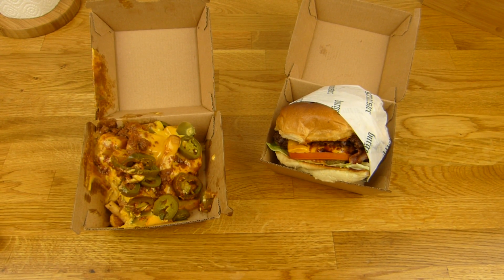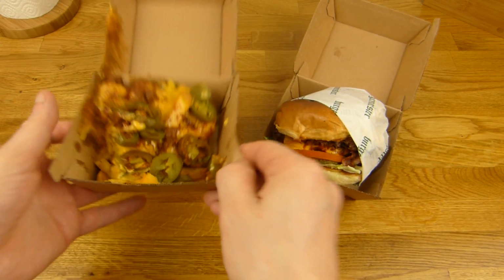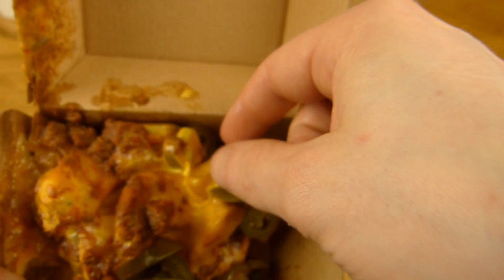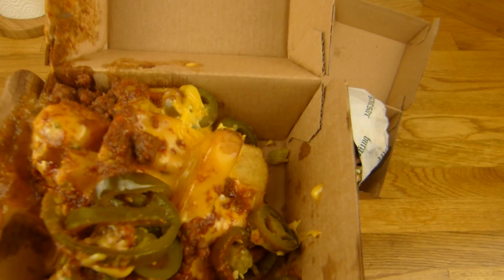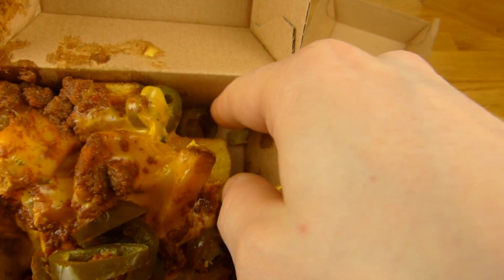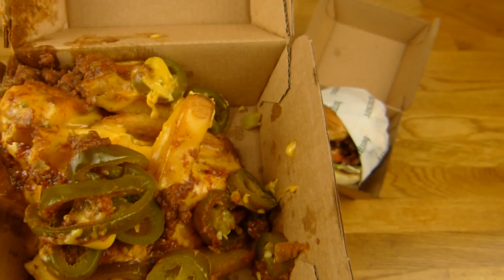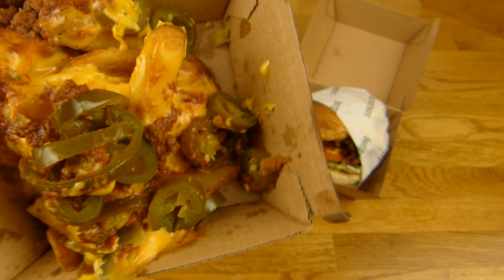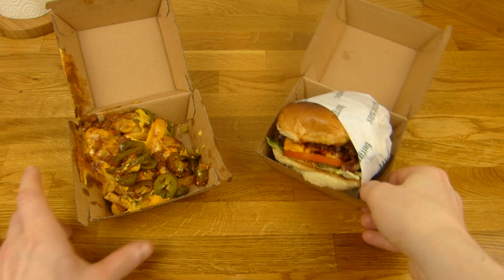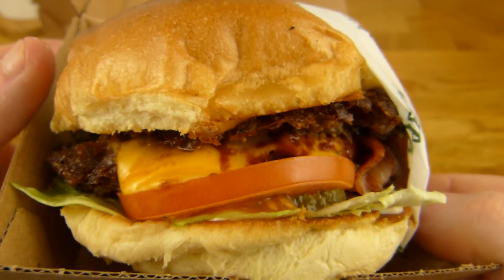Meat, cheese, hot fries. Awesome. Oh yeah. No fork. Anyway, I don't need a fork, right? I've got hands or fingers. Here we go. Exceptional stuff. Last time I gave 110%. I think I have to correct that rating. Unbelievable. Yeah, and here's the burger.